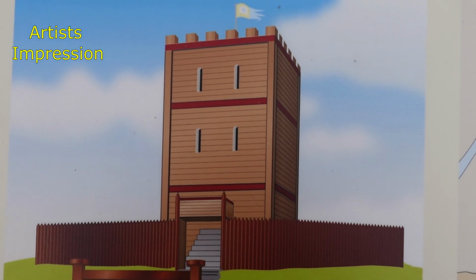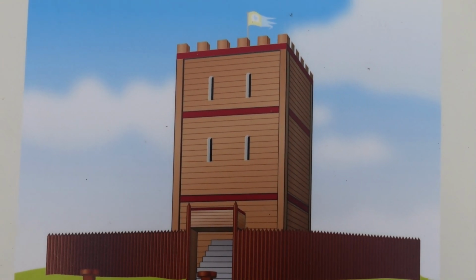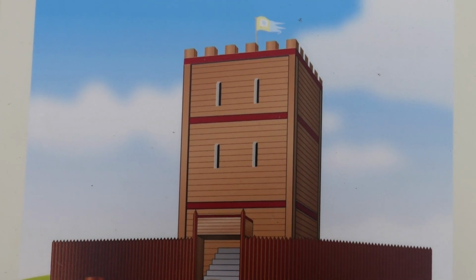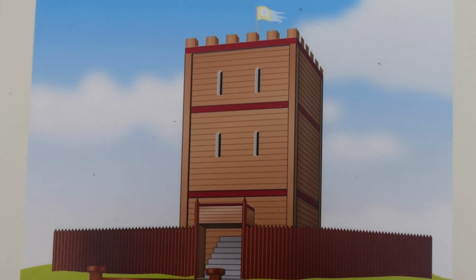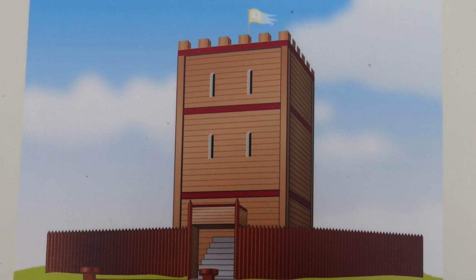Here where I'm standing now at the top of the hill is where the Normans raised a mound of earth known as a motte, and a timber building was placed on the top. The area around the motte, known as a bailey, would have been enclosed by a wooden stockade. So Hastings can claim to be the first motte and bailey castle in England.